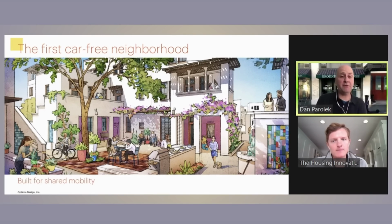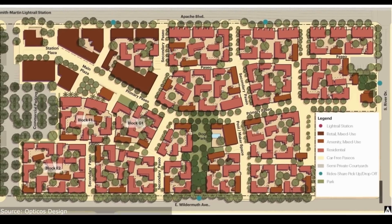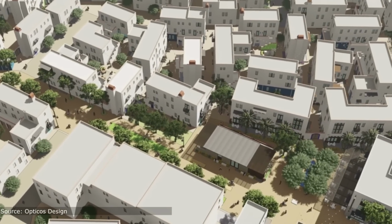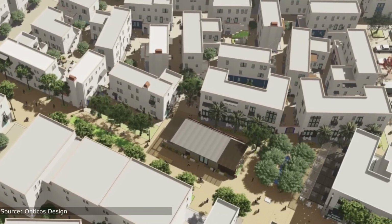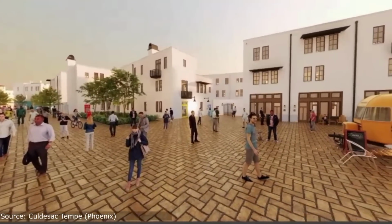And so absolutely. To demonstrate the demand for car-light, and in particular car-free living, is a project that we're now working on with a developer called Cul-de-sac in Tempe, Arizona, a 20-acre project that will be the largest car-free community in the country. The first phase has over 100 units. There's over 2,000 people on a waiting list that want to live in this car-free community, and people are moving from all across the country to live this car-free lifestyle.